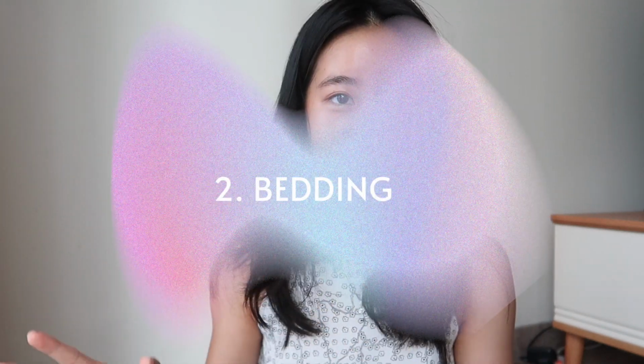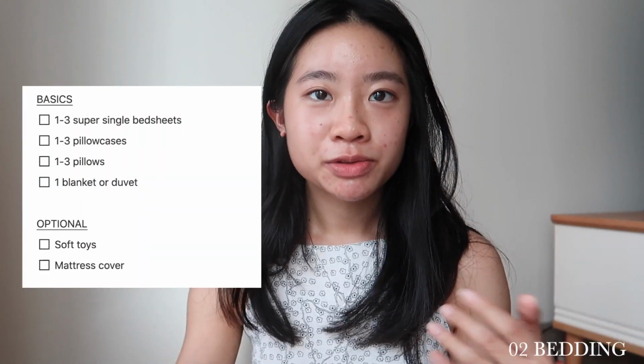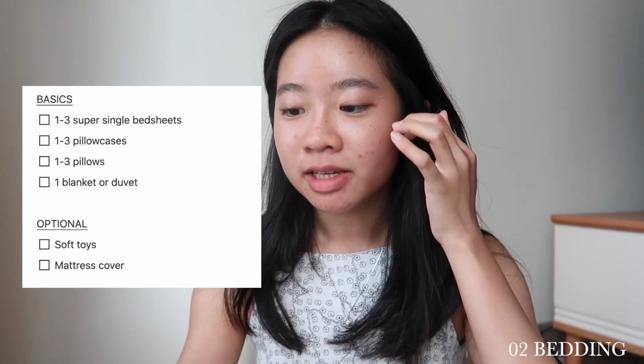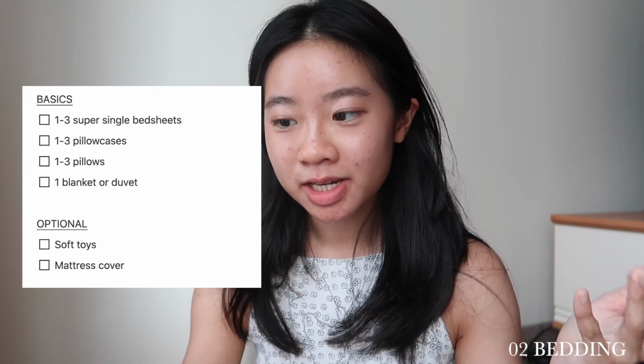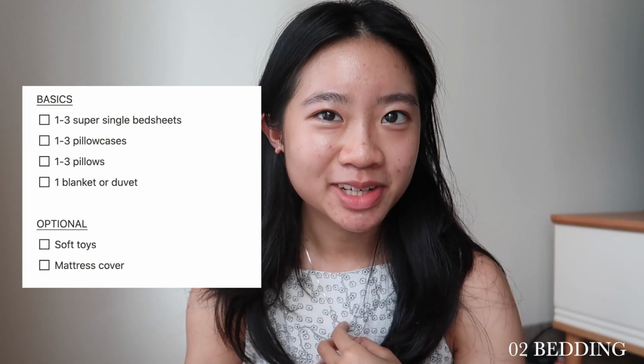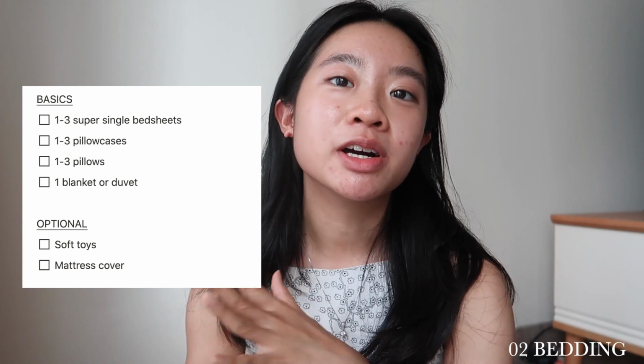Moving on to your room, specifically the bedding, all that good stuff that you can sleep on. Bedding and bed sheets are not provided in hall, so you do have to bring your own. I would recommend 1 to 3 bed sheets to switch around when you do laundry to wash the original one. Then similarly, 1 to 3 pillowcases. Same for whatever bolsters that you have as well, any extra cushions and whatnot. I personally only had 1 pillow, but I think most people have at least 2, a pillow and a bolster. And optional soft toys and whatever it is you cuddle with at night.